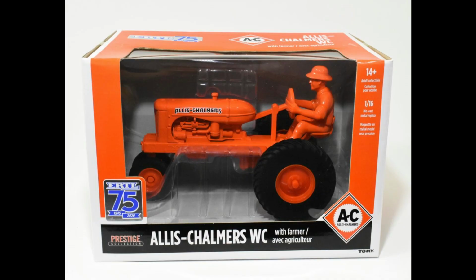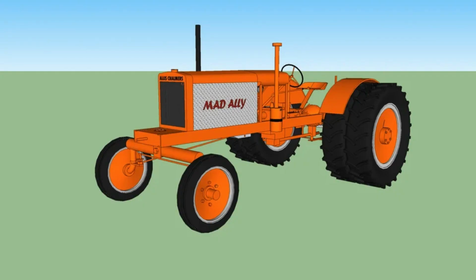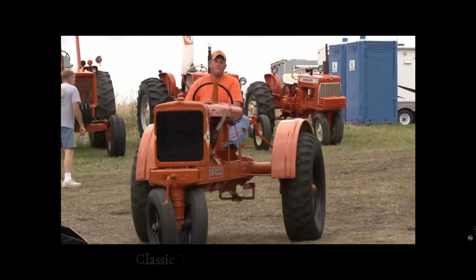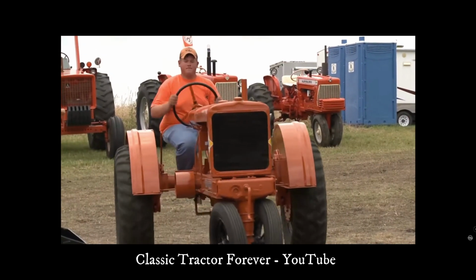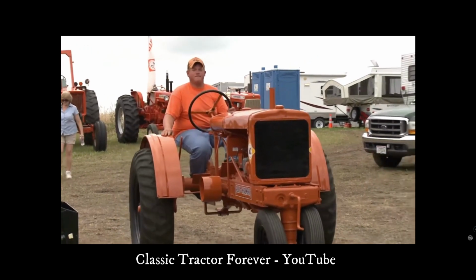Specifications: manufacturer, Allis Chalmers Manufacturing. Location, Milwaukee, Wisconsin, USA. Model WC, type row crop. Power unit, Allis Chalmers 4-cylinder engine. Power output, 21 horsepower. Transmission, 4-speed gearbox. Weight, 3,190 pounds. Production started 1933.